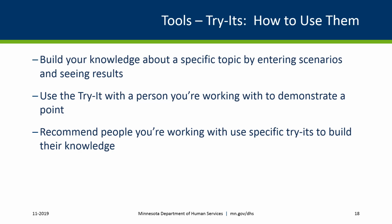Or, if the person's comfortable using it on their own, you can just refer to the relevant Triad and let them know they can use it on their own. As you can see, these little calculators can be incredibly helpful in addressing concerns about benefits and work. All right. Now that you have a solid understanding of the Triads, let's look at the next type of tool on DB 101 that can help address concerns about benefits and work.